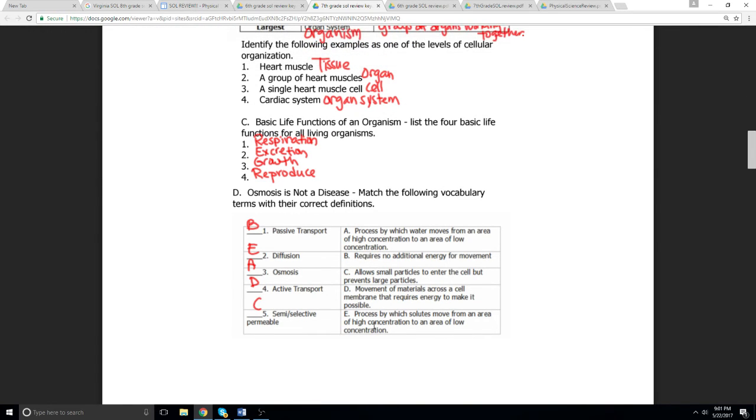So, we've got respiration, excretion, growth, reproduce. Respiration is breathing, excretion is bathroom, growth is getting bigger, and reproduce is obviously having a child.